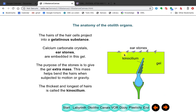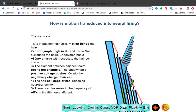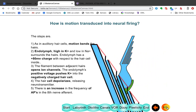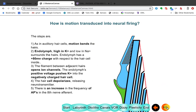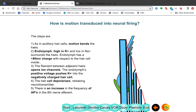And the more stones you have, the stiller it will stay. Again, you have these flaps on the top that open and close as you translate or go upside down. And potassium flows into those things.